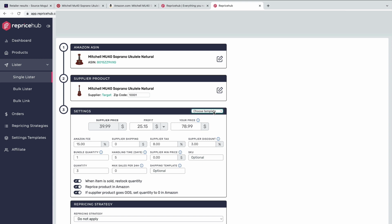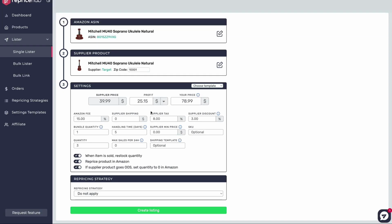Because this is a new account that I'm setting up just to show everything fresh, we don't currently have a template, because sometimes, instead of filling out everything fresh, you can use a template that's going to have pre-filled supplier tax, etc. But it's not really necessary too much, because depending on the individual quirks of the item, you still have to go through each form field individually and check if it's right. And also there are repricing strategies, which we also have not created and set. So for now, we're just going to create a listing.